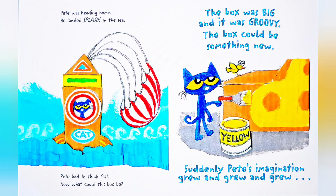Pete was heading home. He landed splash in the sea. Pete had to think fast. Now what could this box be? The box was big and it was groovy. The box could be something new. Suddenly, Pete's imagination grew and grew and grew.